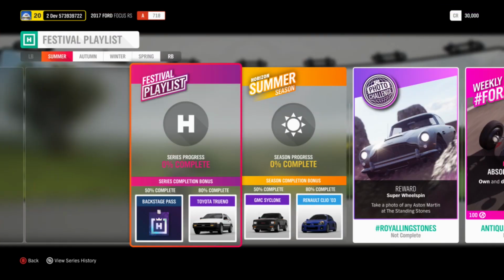And it's time to begin with the festival playlist, which, I said before the updates and fixes are my favorites, but actually I think this one might be mine. Let's start there. Yes, because of course, this is where we get to see what everybody will be able to unlock over the next month or so. So first of all, let's start right at the top with those festival playlist rewards.